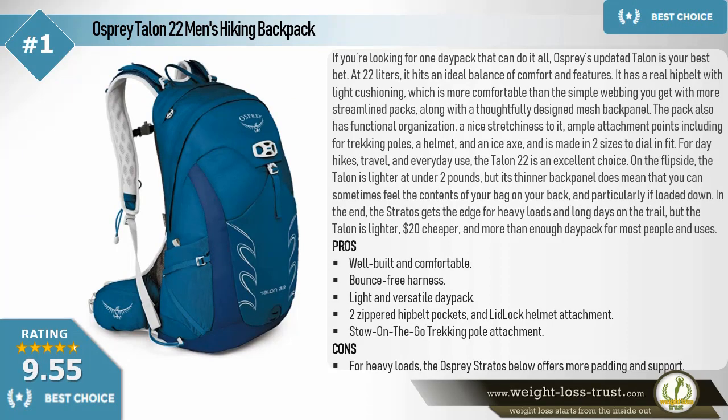If you're looking for one daypack that can do it all, Osprey's updated Talon is your best bet. At 22 liters, it hits an ideal balance of comfort and features. It has a real hip belt with light cushioning, which is more comfortable than the simple webbing you get with more streamlined packs, along with a thoughtfully designed mesh back panel.